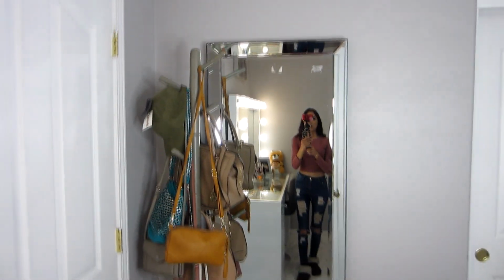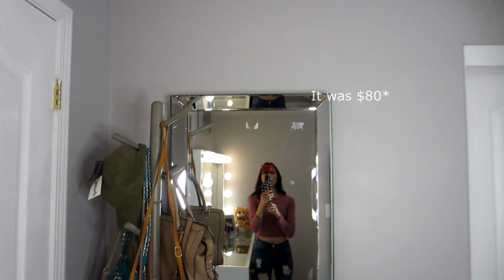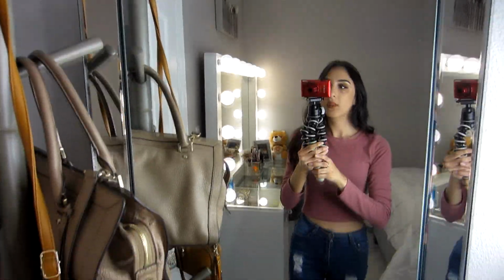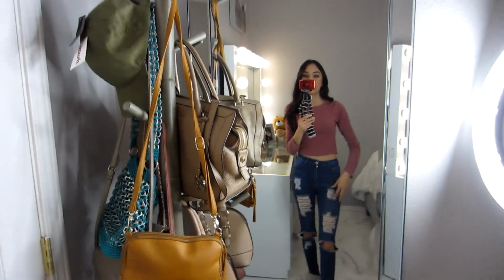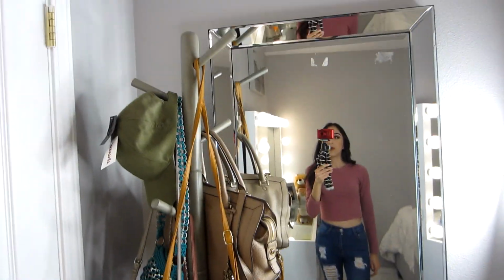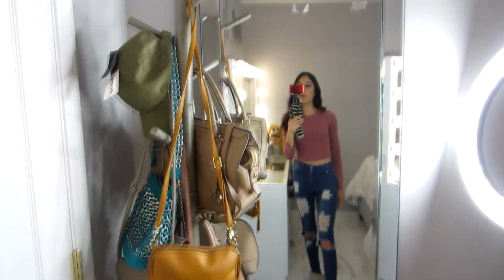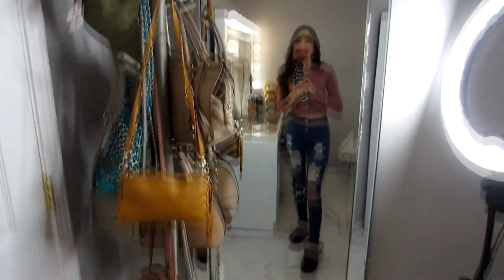I think it was around 80 or 60, I can't remember, but I'm pretty sure I put it in the vlog, so you guys will see. So this is how it looks. To see my long mirror. So I've always wanted a long mirror because I didn't have one, because I would never be able to know how my outfits would look with everything, so I finally got one.